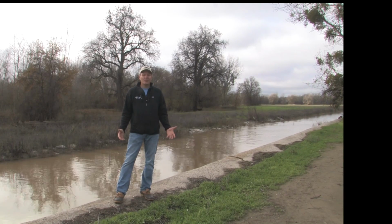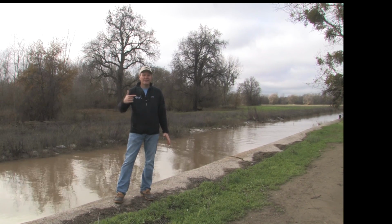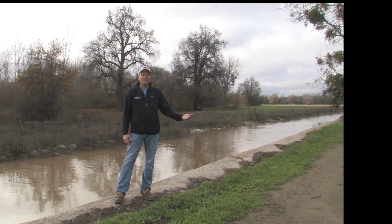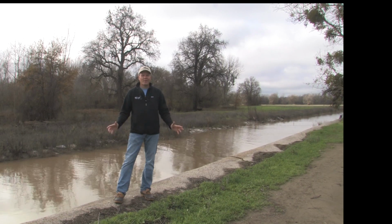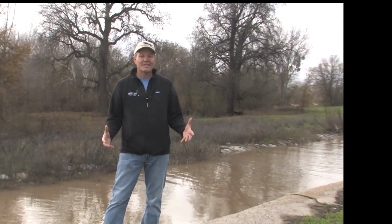I've been working out here in the Yolo Bypass for the last 3 or 4 years trying to figure out how we get the big fish up the bypass and back into the Sacramento River, and how we get the little fish out of the river and onto the bypass, primarily in January. A lot of people have a hard time getting their hands around how this actually would work. So we're out here today with Chris Bowles running the camera.